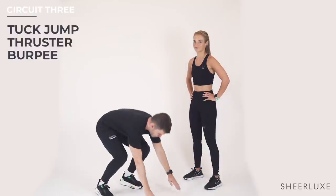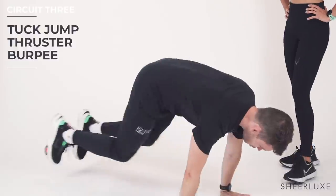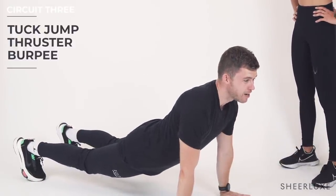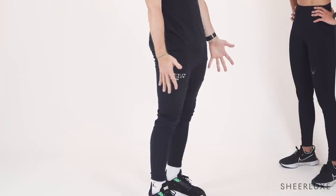Second one, you're gonna come back into a plank position and you're gonna do a thruster. Knees tuck into your chest and then all the way away. And then the last one, Alice, what's the worst exercise we can do? Burpee. A burpee, chest to the floor, jump your feet in, stand up. That's where we finish. One of each. Two of each, three of each. How many?